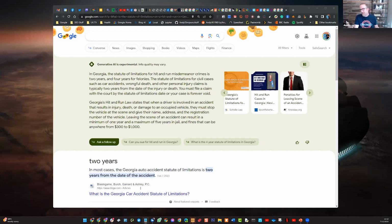Again, Beth, don't panic, don't worry about it really. But this is probably the direction Google is going with its search experience. It might be an option when you go to google.com, where you might have an option to use AI or not use AI. It might be a click on or click off thing.